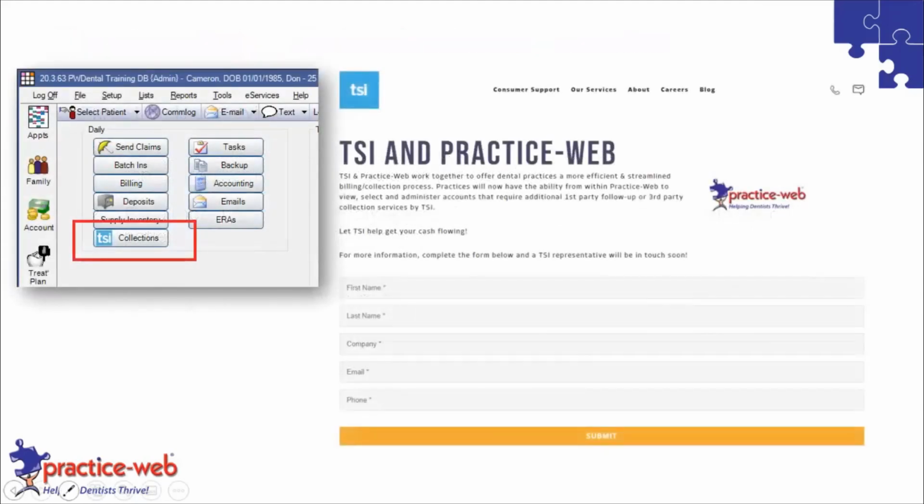But to either use this or to sign up, you simply go to the Manage module, and then this collections button will be there. So if you don't have it already, you click that button, it'll take you to a sign up section where then you'll be able to talk to someone and get that going for you. Or if you have it already working, you would go again to that button and handle collections from there. So easy, right within the Manage module.